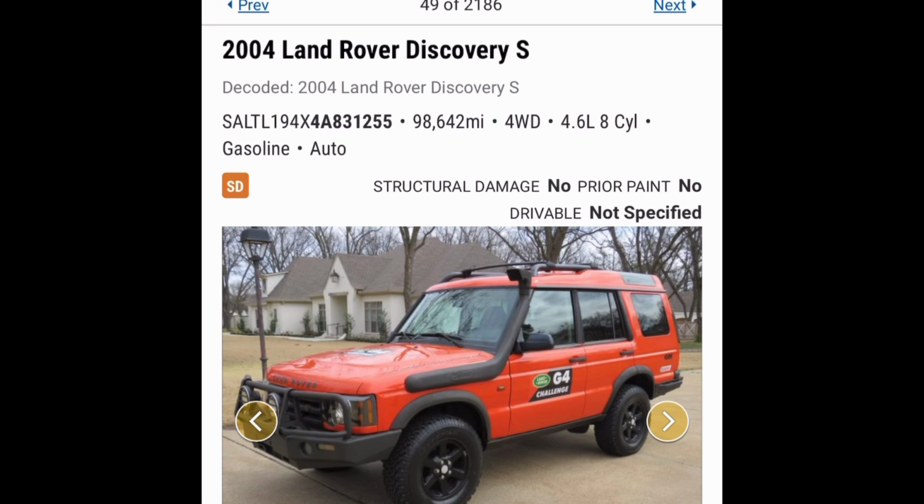Today, we're talking about a 2004 Land Rover Discovery S, or at least that's how it is denoted on Manheim. It is being sold by a private dealer, and it has G4 livery. It could be a real G4, I'm not sure. It's been modified. It's got an ARB bumper, some driving lights, a snorkel, some black wheels, and some old BFG KOs.